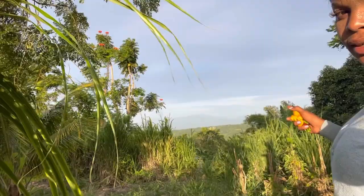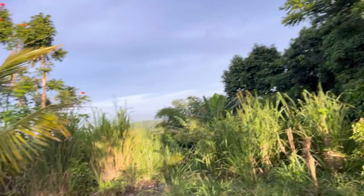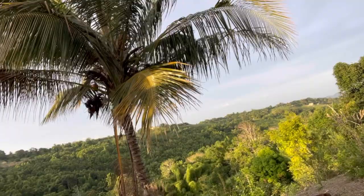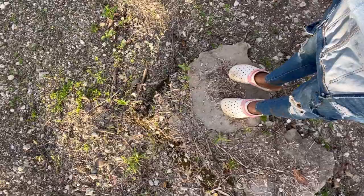Good look. Look at this view. So amazing. Wow, up here so nice and cool, man. Wow, wow. So much peppers, I don't know what to do. So many peppers. Such a good look. I don't know what this is I'm standing on. It could be a tomb. Not sure.